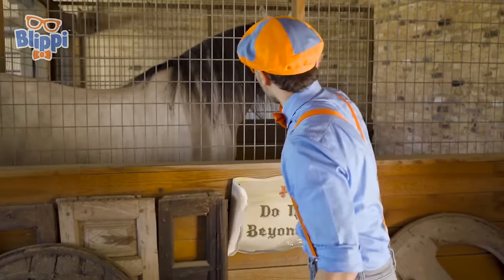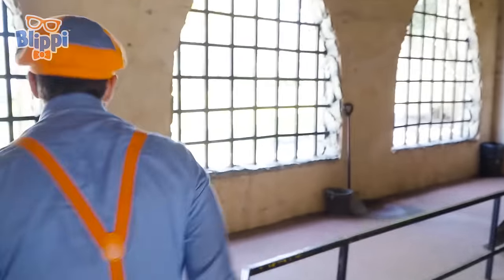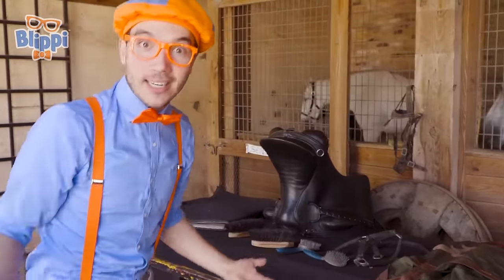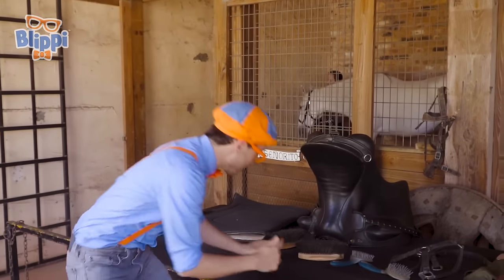Well, this is a really nice horse, but how about you and I go help get the horses all geared up for the tournament? Come on, let's go. Whoa! Look at it! This table has all the gear that we're gonna need to get the horses all ready for the tournament! Yeah! And look at this!